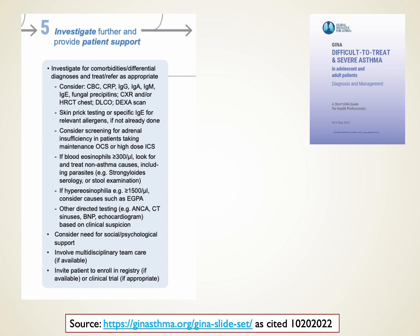You've looked under rocks for comorbidities. You've made sure folks adhere to the therapy. Still problematic. Okay. So then you want to consider or look at a couple of other options here. And they list some other considerations. What kind of testing do you want to consider? Do you want to consider their allergy screening? Do you want to look at their blood eosinophils? Do you want to look at their other variables, as maybe you're beginning to think, hey, I need to get this person seen by the pulmonologist.